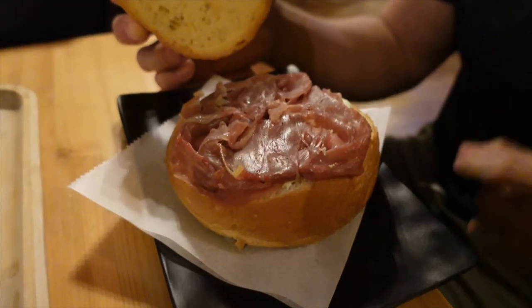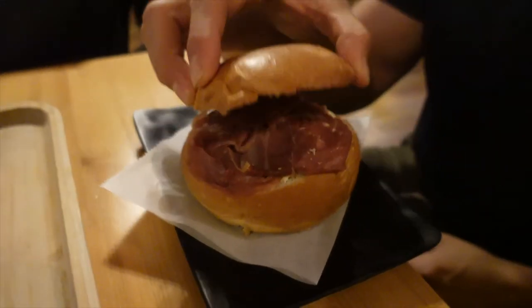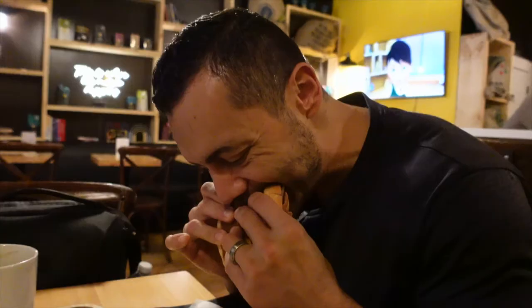It's mozzarella and prosciutto. And on a grill. What Christy and I are trying to do on this trip is not order for each of us every time we get food. So we're just, what item do we want to try? We'll get that one item, we'll split it, and that way we can try more stuff.